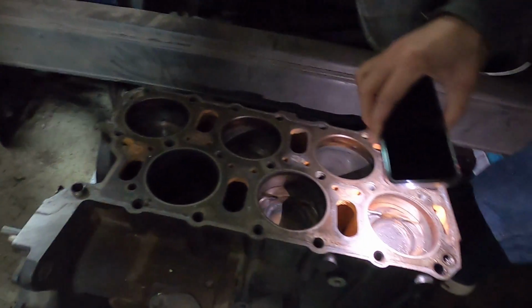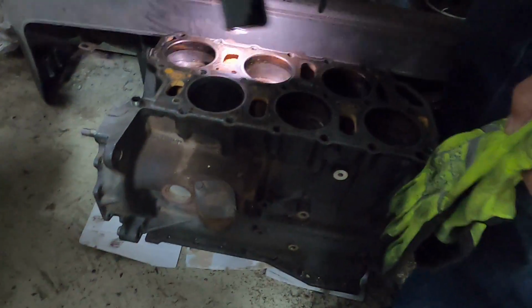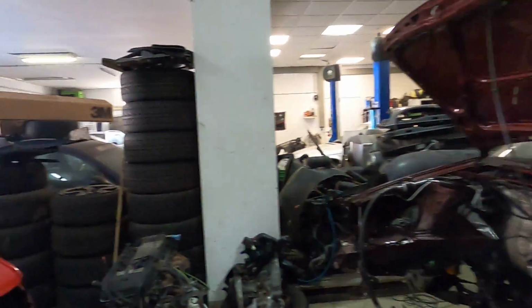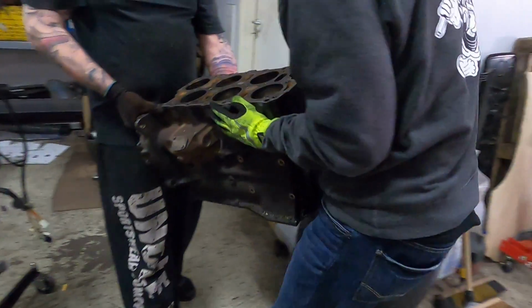You want to throw it a little bit on the side? I'll look at the bottom just a second, making sure the cylinder walls are okay. Yeah, it's a very nice little shop you have. Oh, is it? Thank you. This is a G60, right? Yeah, it came in this Golf 2.